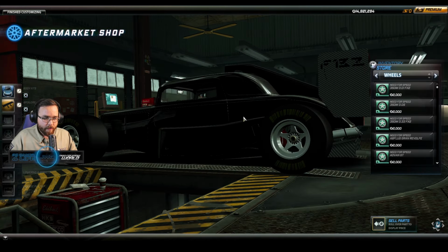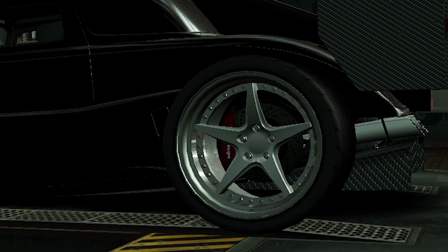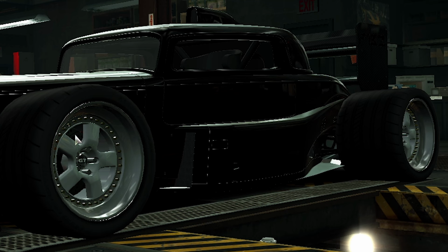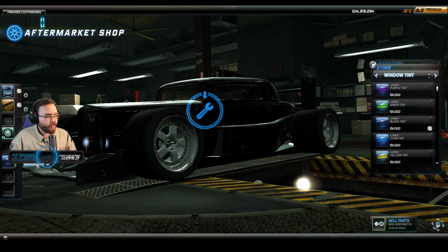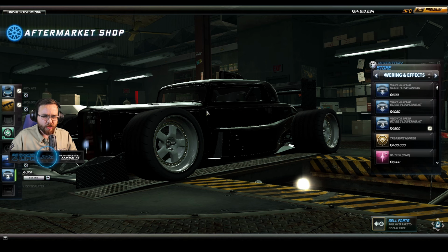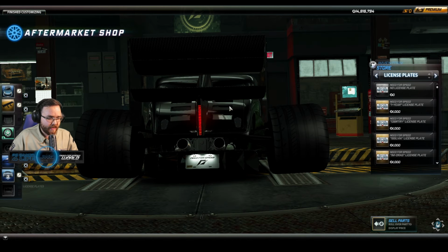You know what? I want to remove the barcodes off the wheels. I just ruined it already. Hey, yo, that actually kind of looks sick. But that looks better. Yeah, I'm doing that. Black tape. You know we got to do it. Stage 3 lower kit, but let's see how much it's going to lower it. 2 inches. Absolute requirement. It does indeed have a tag directly underneath the diffuser.